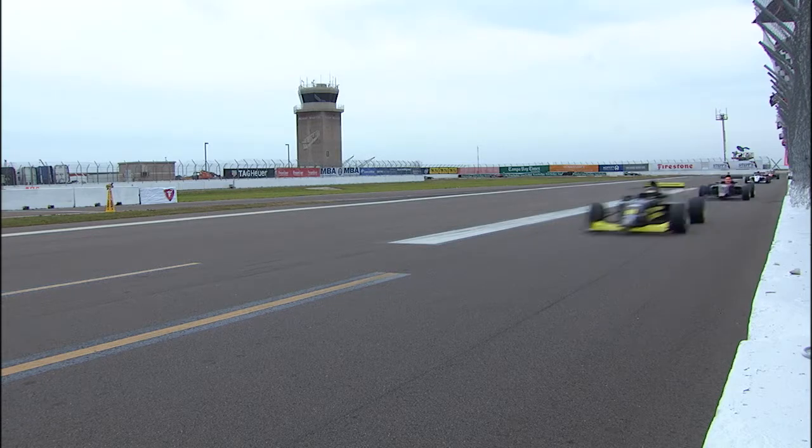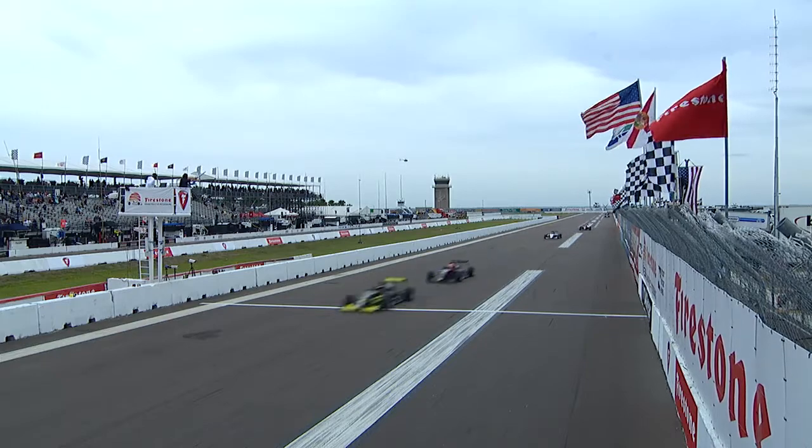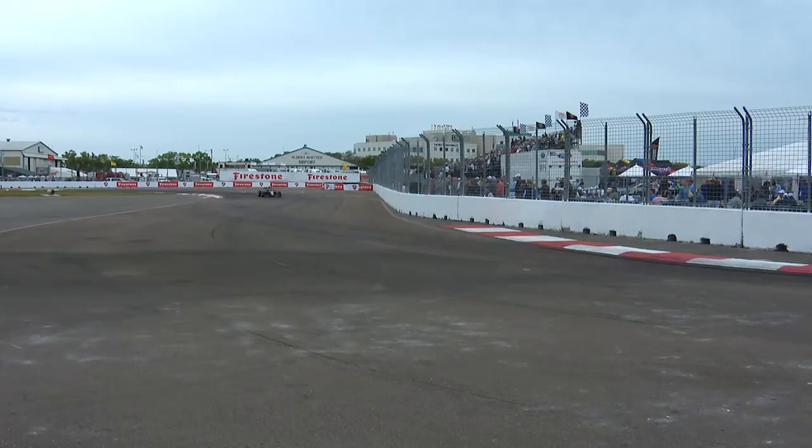Parker Thompson, the young Canadian driver. I say young, but 21 years of age now. He's got his 4th year here on the Mazda Road to Indy. Here's that battle we're watching.